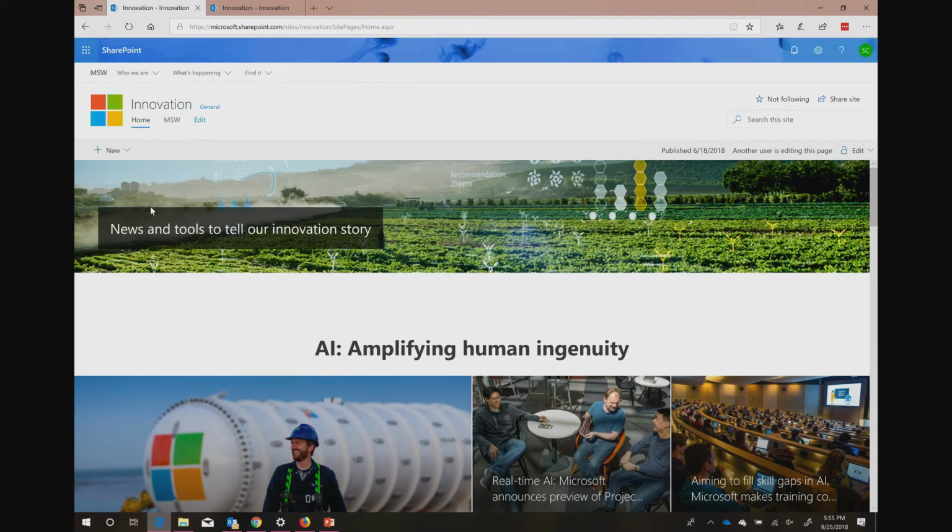Now, what you'll see here is because it's attached to the new modern MSW, it's already inherited the same hub site navigation, and it's already participating in search. So search across the old site, which is now, actually I left that out. The classic site is associated to the new hub site, so it participates in search aggregation, and you get everything in one place.